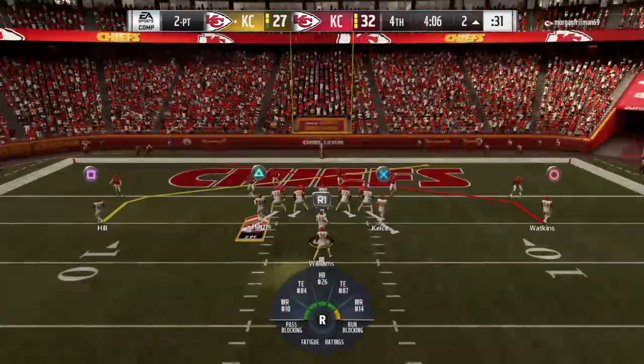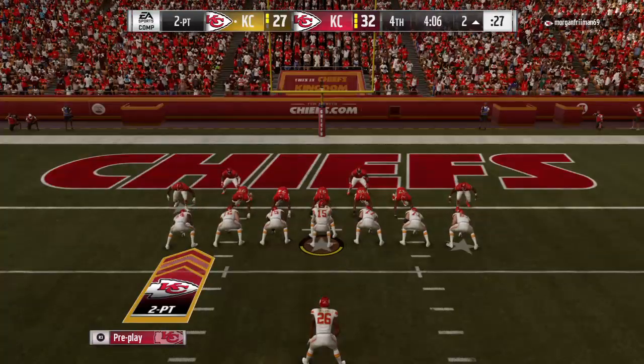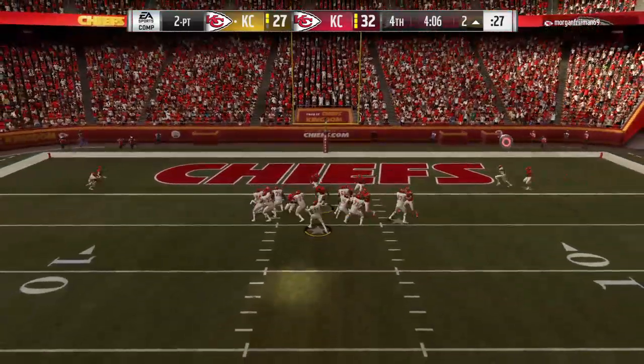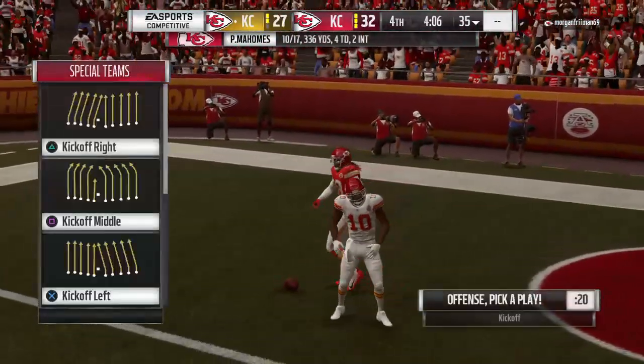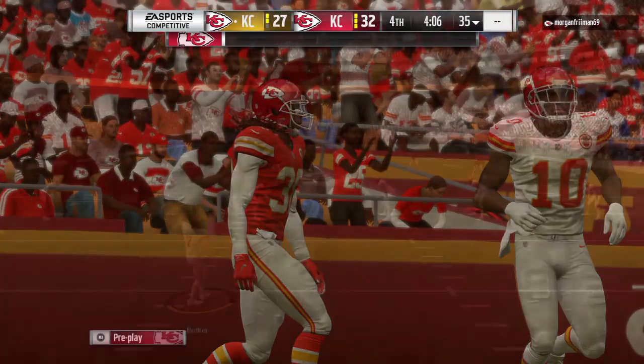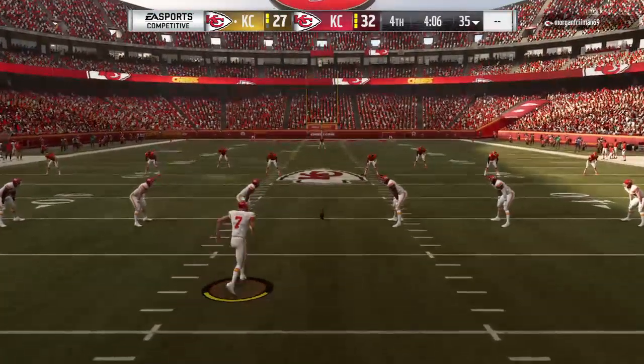So now a big spot here as the Chiefs will indeed go for 2. Throwing now is Mahomes. And that is incomplete. Should have been picked. Probably doesn't matter on a 2-point conversion, but still, as a former DB, you want to grab that ball when you can, don't you?